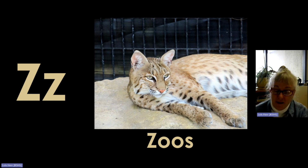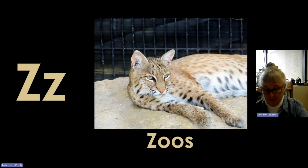They are one reason we can still see bison in the wild today. When there were very few bison left in the wild, some of them were placed in zoos where they were cared for until it was safe to turn them loose in the wild again. So we have a lot to thank zoos for.